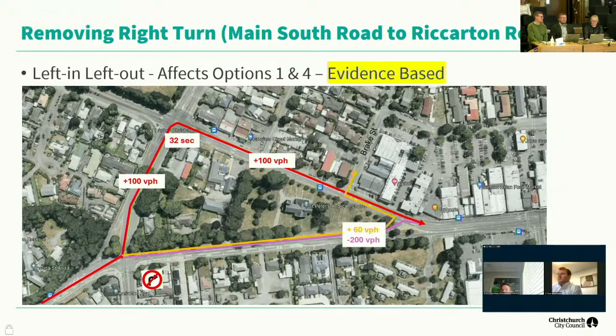But that's not necessarily the case, if we go to the next slide. This is what the traffic modelling can indicate to us, which takes into consideration people's behaviour and also the wider network interactions. We actually only end up with 100 vehicles going around and then turning right into Yaldhurst Road. The total delay there is 32 seconds. It's 22 seconds currently, so we're adding about 10 seconds delay there. Again, that's good. 30 seconds delay in a morning peak is not considered to be a significant intersection delay at all.